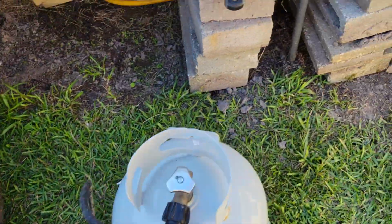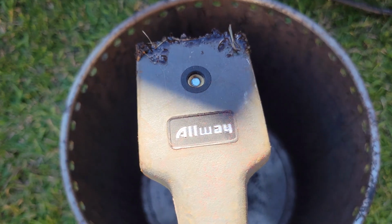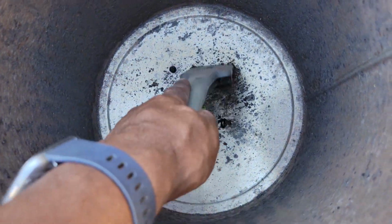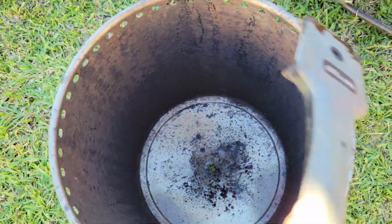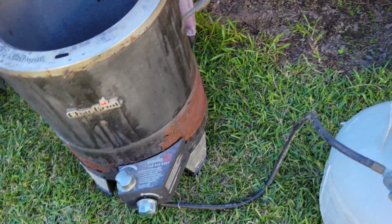What I have used in the past on the base is this thing I got from, it's like a carpenter's tool. And I take that and I rake it across the base to get anything out of the bottom. And I take what they call a Brillo pad or a Scotch-Brite pad and I clean the interior. I am not famous for taking good care of my stuff.